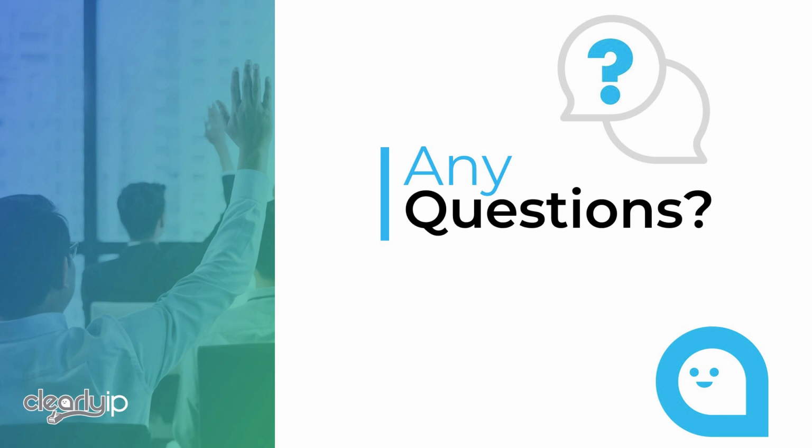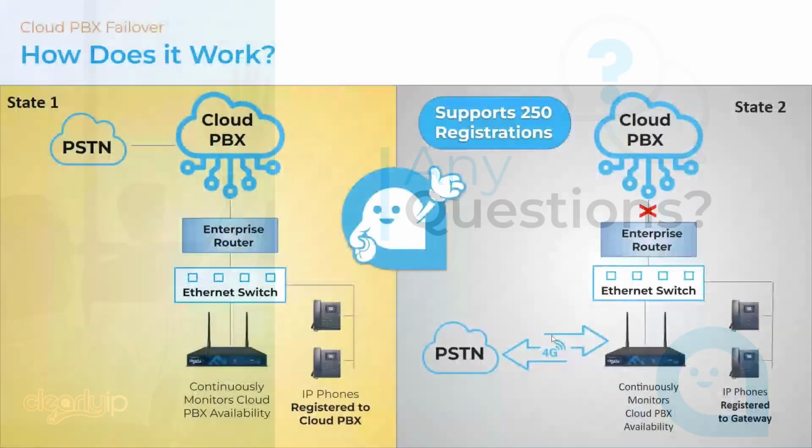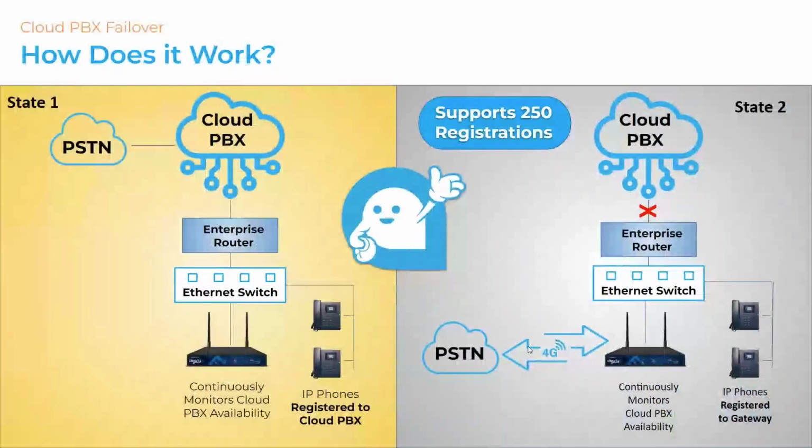What this solution is doing is providing dial tone and connectivity over a separate trunk group. It is not replicating all the functions and features of your existing Cloud PBX, and it is not pulling from that in order to do the configuration. It is a separate configuration process. This is just a trunk from the gateway to the PSTN over 4G LTE data. It is not a VoLTE connection. I think that answers all the questions on that side.